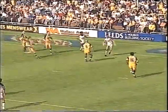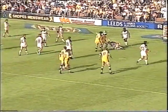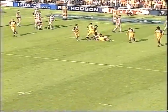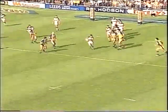Wayne Price allows the ball to bubble, then has to collect it in goal, then fires the pass out to Tom Saxton, the youngster who signed a new contract this week with the Castleford Tigers, number 20 for them. This is Price, his second touch in the set of six, brought down on the 10.